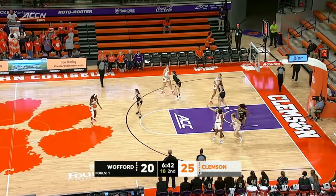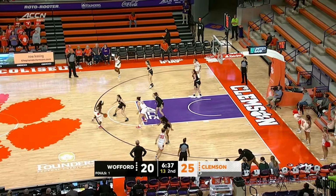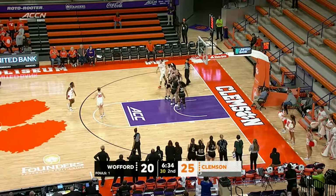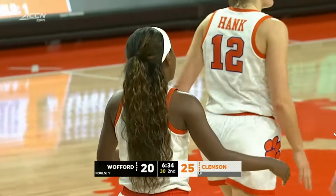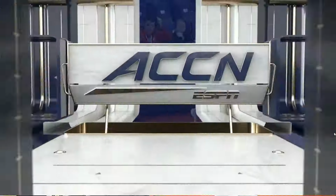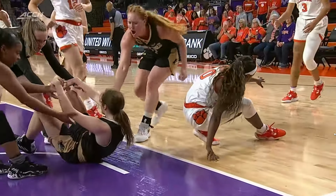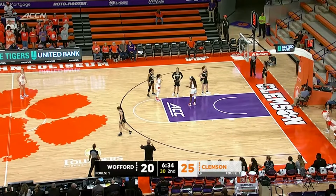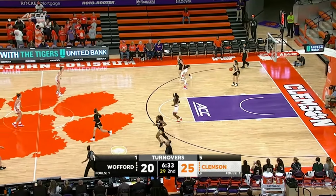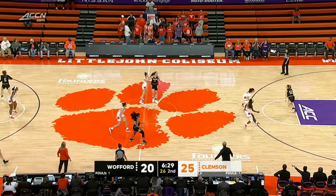Inbounds pass to Ott. She'll feed it off into the hands of Perpignan. Perpignan crossover, penetrates left side. That's going to be a charge. So Perpignan guilty of the charge for her first. That's the first foul in this game called against Clemson. This one's pretty obvious. Well, I like the aggressiveness of Perpignan there. She might have lowered that shoulder a little bit, Don, but I like the willingness to take it in there and put it. I used to say put your head on the chopping block, because when you go in there, you're going to get doubled.